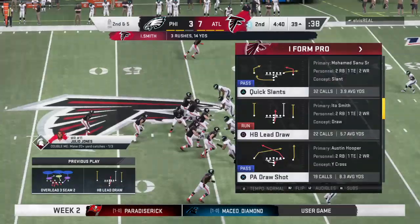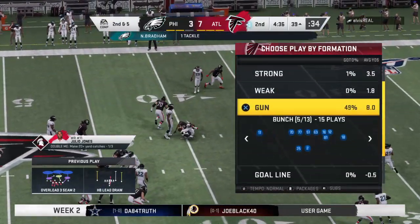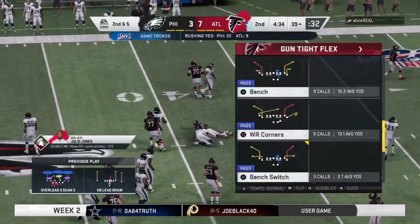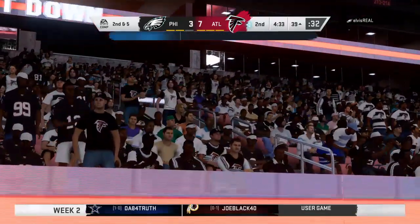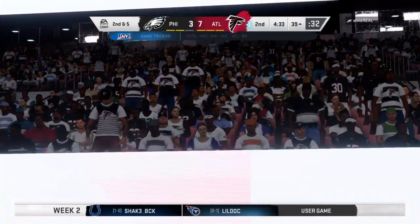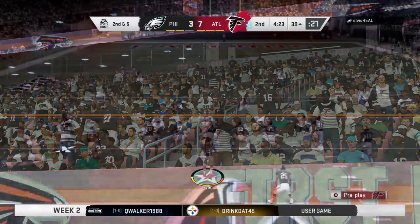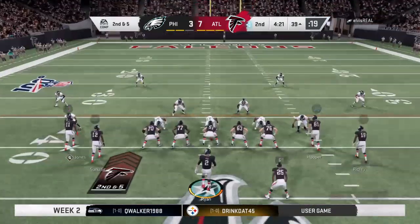Nigel Bradham brings him down. I call that play a success. A nice inside run sets up a very manageable 2nd down. A very solid gain on that play, at the Eagles' 39-yard line. After the pickup of 5, here's 2nd and 5.